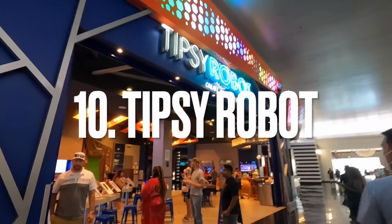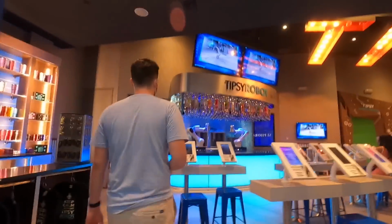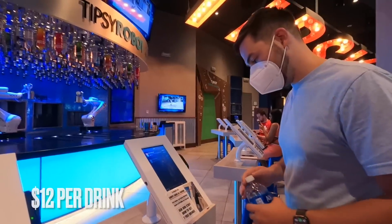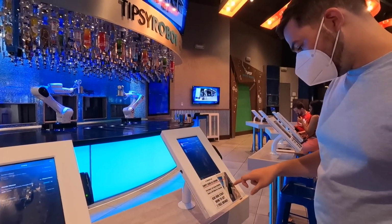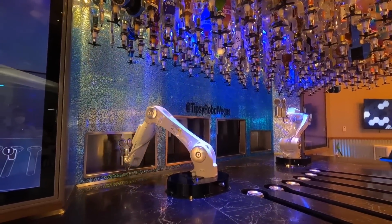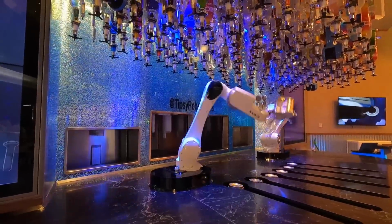Number 10, Tipsy Robot. This can be a free activity or you can pay to have the robot make you a drink. Prices vary, but a drink can be around $12. This is located in Planet Hollywood and is a quick, entertaining stop. To buy a drink, you use the iPad to place your order and then watch the robot start to make your order. This is a unique place to stop while you're exploring Vegas.